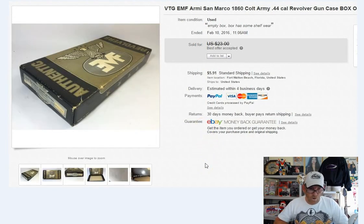This is just an old replica box. This company, the EMF, actually made a replica gun from a .44 caliber 1860 Colt. And the graphics on it is just awesome. When I saw it, it's like, that is really, really cool. I had that sitting on my shelf for a while, but I decided to sell it, and I got $20.91 out of an empty box. So that's pretty cool.